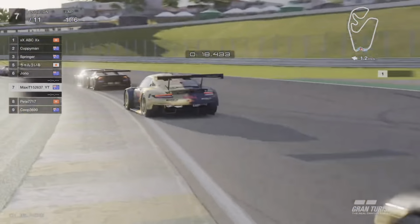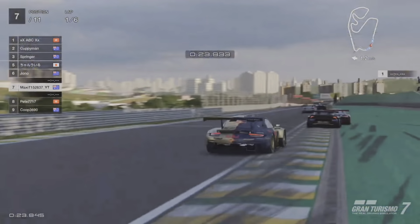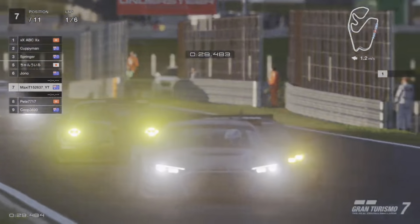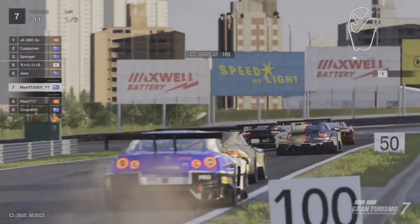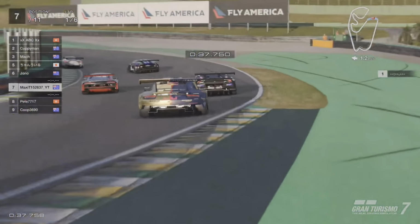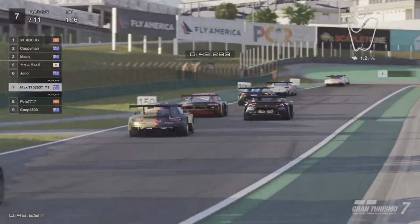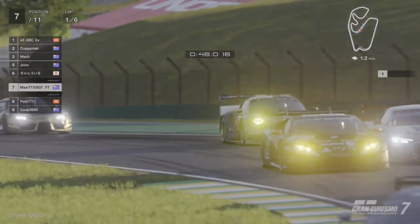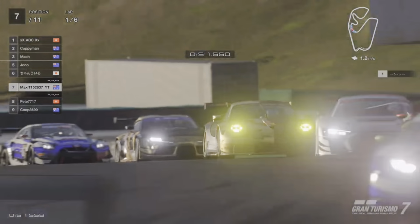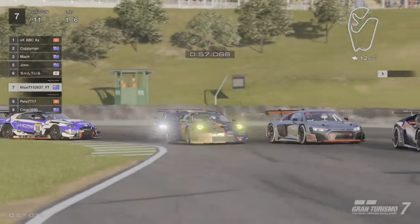As we're in the Red Bull livery Porsche, tucked up behind a Red Bull livery Lamborghini. You can see the cars ahead going side by side as we go towards turn 4. This might give us a little look at getting an advantage on both of them. Lamborghini goes down the inside, so you almost try to follow him through, but not quite. Really tight racing at the moment.